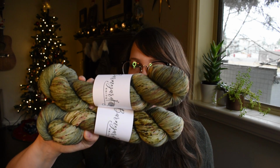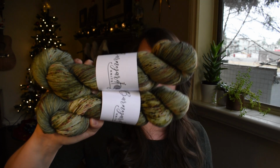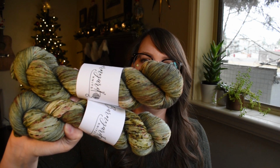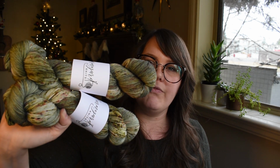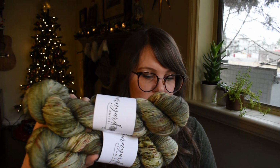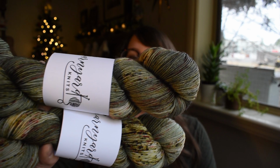This is their sock fingering base, and it is Winterberry. It's kind of this beautiful greeny blue with these warm speckles and kind of reds, and I don't know what I'm going to do with this, but it's beautiful. I just want a sweater in this. Like, why didn't I order a sweater quantity of this? That was silly.